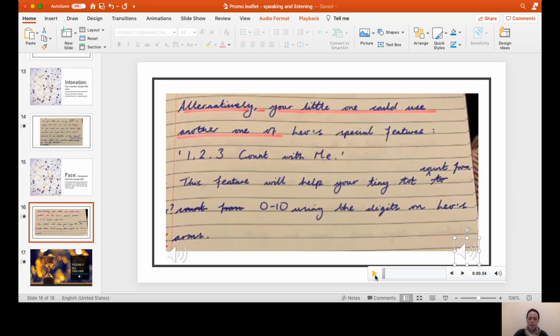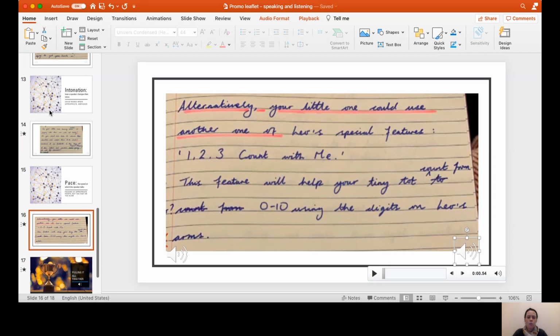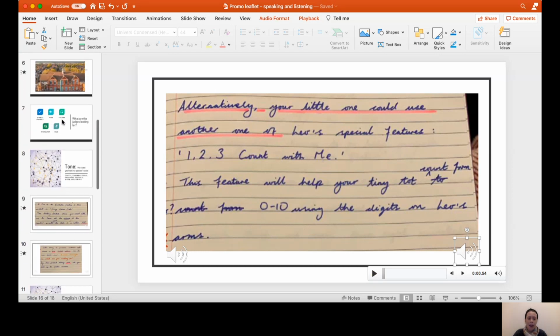So that example was much clearer and much slower. So that's something you need to take into account. Pausing, attending to the meaning of punctuation, that includes commas, and really emphasising and slowing down on those key bits. For example, the names of the features. So that is quite a lot we have covered there.